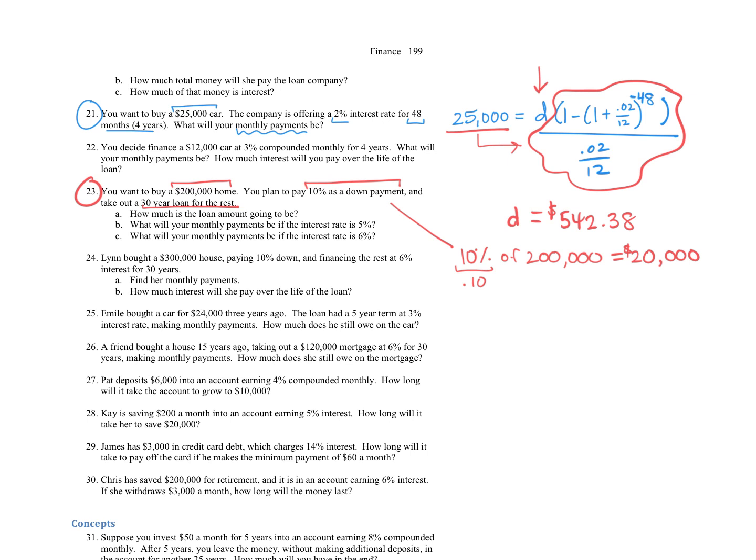So then that means that we're going to have to finance or get a loan for 200,000 minus 20,000, which is $180,000.